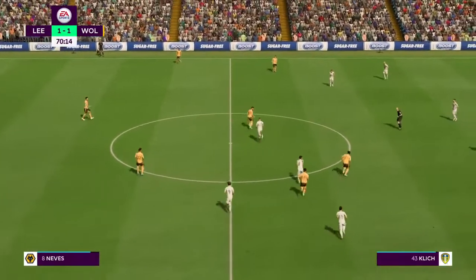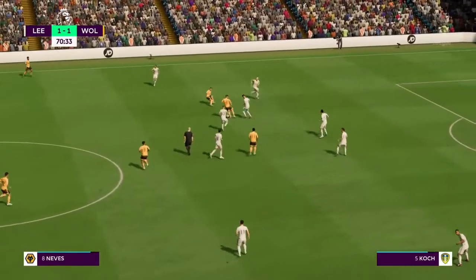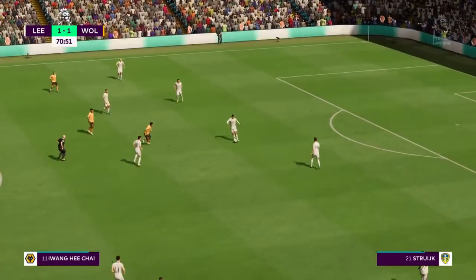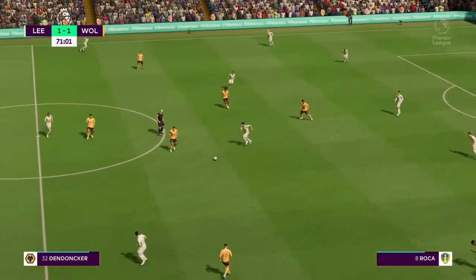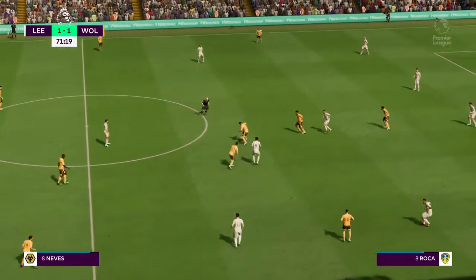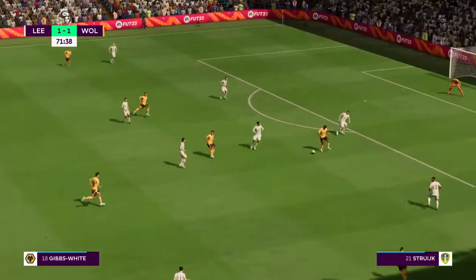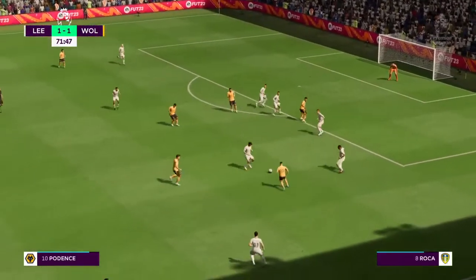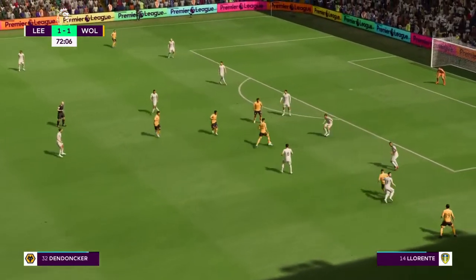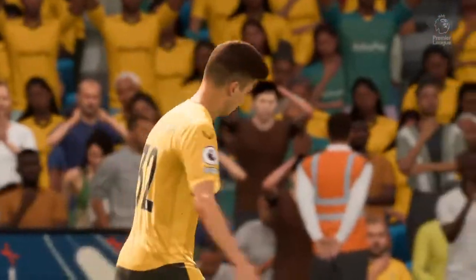Twenty minutes to go in this one. And the emphasis is on creativity, but they dealt with the threat posed. Wang Hee-chan gives White. And with that, the attack fizzles out. Well, unfortunately, he couldn't keep the shot down.